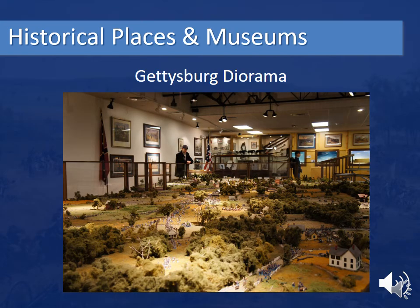This is the Gettysburg diorama. Only at the Gettysburg diorama can you see the entire 6,000-acre battlefield at one time, with over 20,000 hand-painted soldiers, horses, cannons, and buildings. It includes a 30-minute light and sound show of the three-day battle, from the first shot fired to the last moments at the high water mark of the Confederacy.